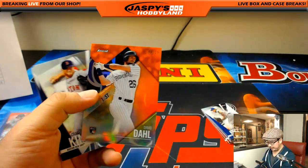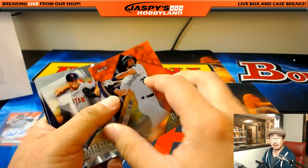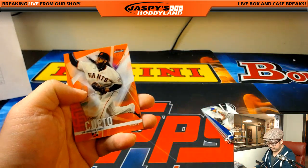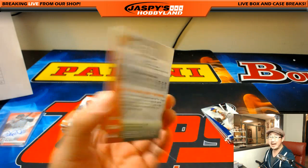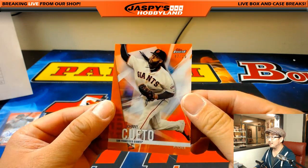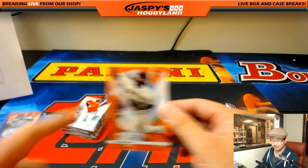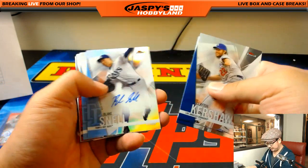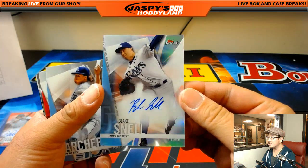Good luck to everybody. There's David Dahl again. We saw the autograph version now. 8 out of 25, the orange refractor of his Finest Firsts. Orange Johnny Cueto, 7 out of 25, opposite Joe Mojo, going to Adam Roeder. It's an orange. I do like it when the parallel matches the uniform. I think that's pretty cool. Followed by Clayton Kershaw. Blake Snell is your autograph. Nice. Rays, Steve Harris.